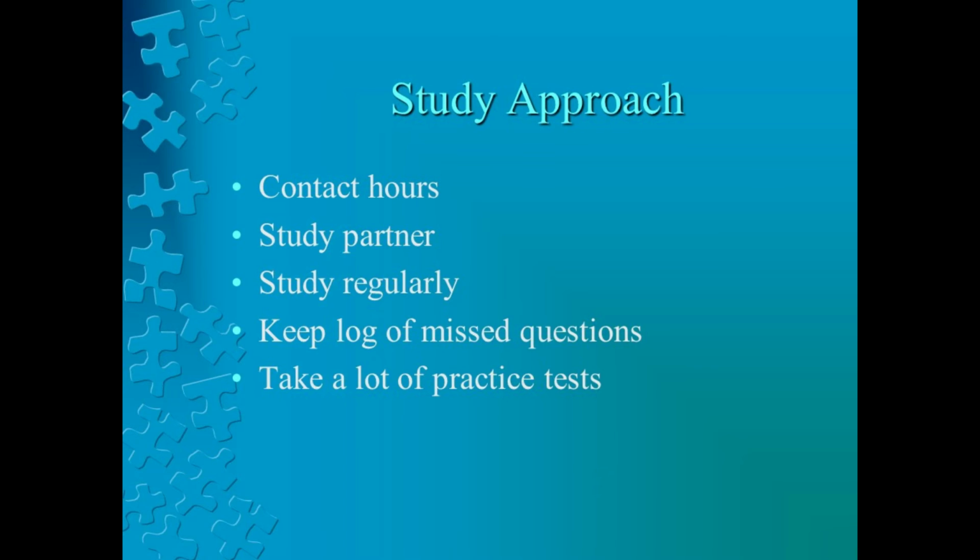If you can go through the training with that person, it will be even better. But even if you only sync up with them after the training, it will really help to have someone else to study with going forward. Push each other, encourage each other, share tips, and share good study materials that you've encountered.